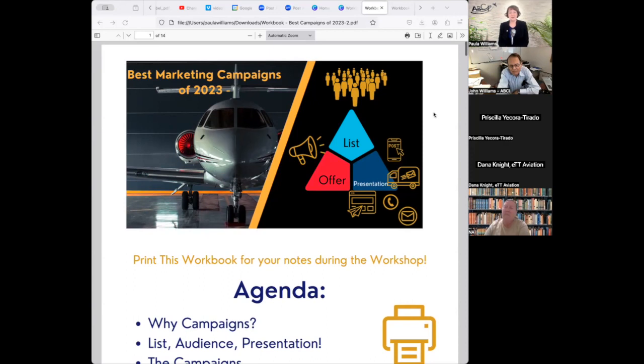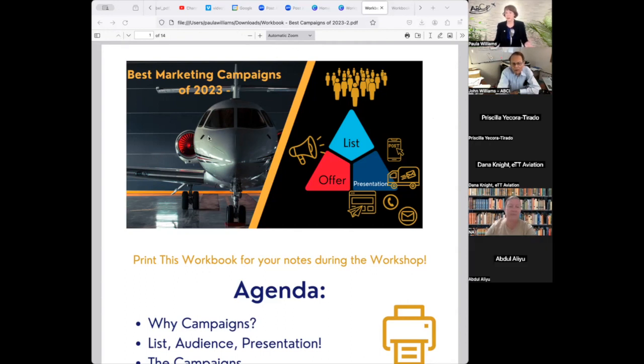So today we're talking about the best marketing campaigns of 2023. Some of these we did ourselves, some we did for clients, but we wanted to do a roundup. Everybody's doing those this time of year. It's also a really great time to learn from other people what has worked for them. And these are all aviation companies, all people in our space.